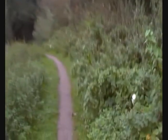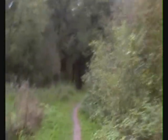So this hasn't been walked along for quite some time because the nettles aren't well bashed. Do you know what I mean? They've overgrown. So wherever this goes, it's probably not that important. There's probably another way of getting there. But I started, so I'm going to finish.